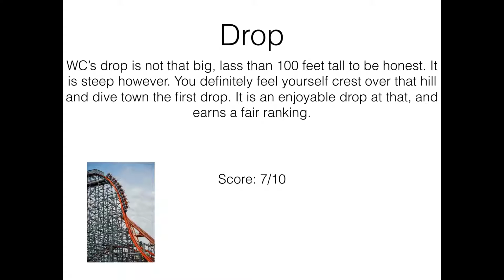The drop. It's not that big, less than 100 feet tall. And yes, there's a typo. I type these things very quickly and then just leave them alone for the recording, and then I learn from my mistakes. Less than 100 feet tall, though, because this thing was from a small Cyclone coaster made by Dinn. It's one of the very classic coasters of the park, other than Thunderbolt. It's a pretty steep drop, though. You can feel yourself crest the rather quick lift hill and over the first drop. Just dive down.